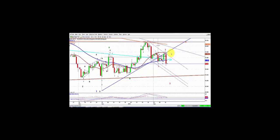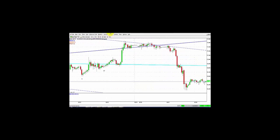Now here's silver. I was also absolutely spot on with silver. That's the daily. That's the 21 crash through the 50. I was talking about it yesterday. This is very, very bearish. Very bearish the way I see it. There'll be further downside here, and just look.